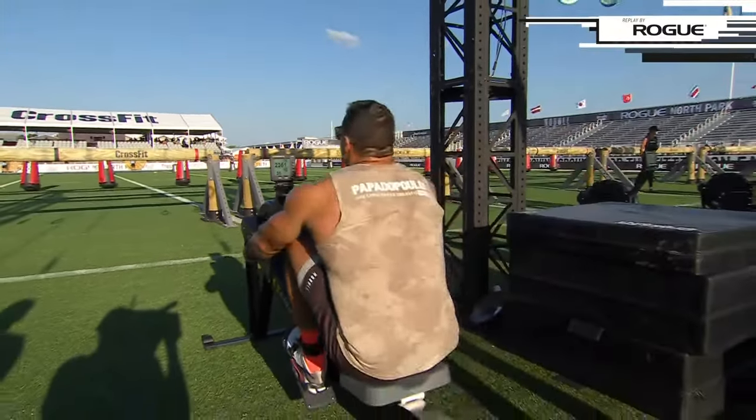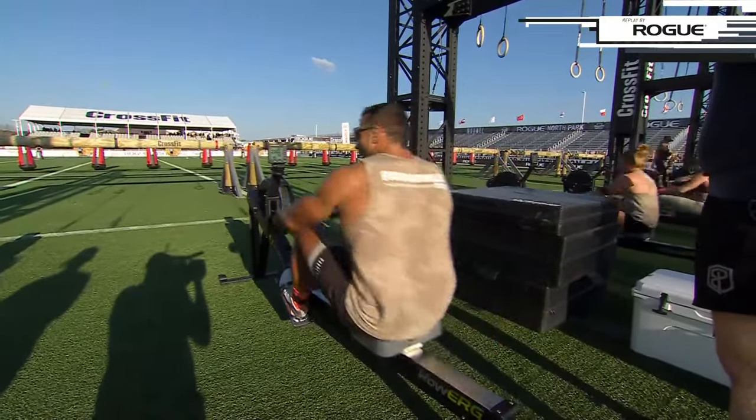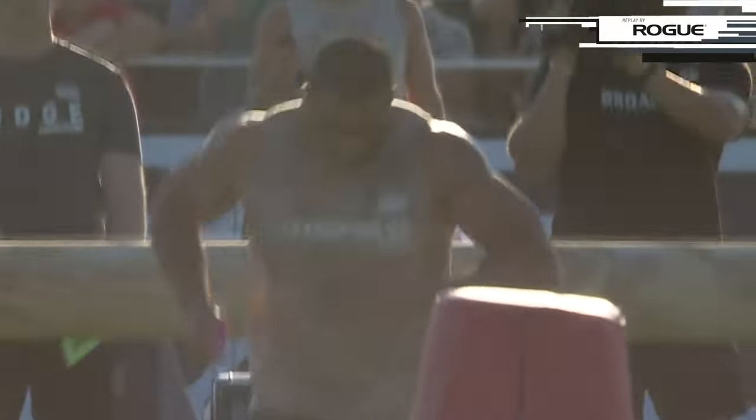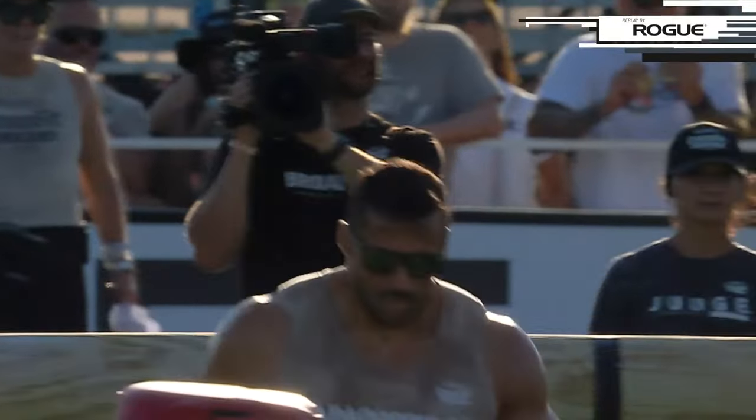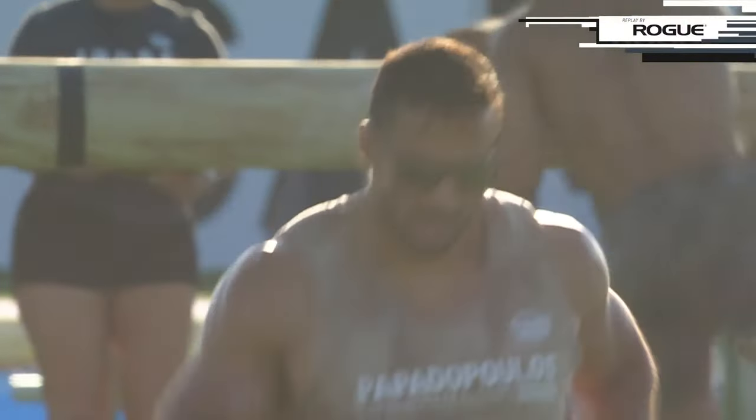And I think he's pulling at least one, if not one and a half. Well, he's definitely pulling one. One and a half to almost 2 calories per stroke on that. It's moving so well. Lots of power, and then just able to coast in as he finishes up. Man, he put on a show.